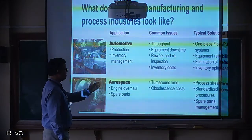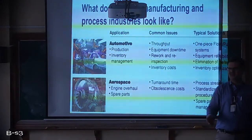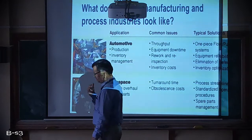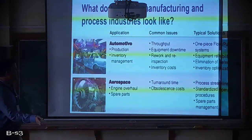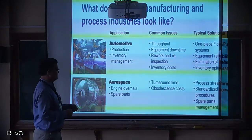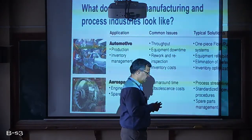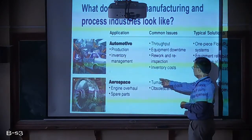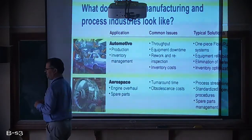Now, of course, obsolescence cost. Normally, the technology is going to change, and meantime, the requirement is also going to change. So, based upon the technology changeover, or depending upon the customer requirement, there is certainly going to be lots of obsolescence. Outdated things may come here. So, by managing the spare parts, by spare parts management, this problem of obsolescence cost can be eliminated. So these are the common issues related to automobile and aerospace.